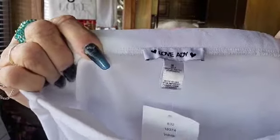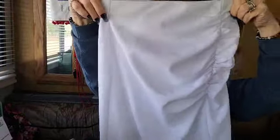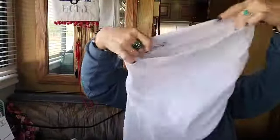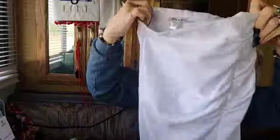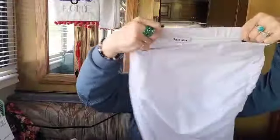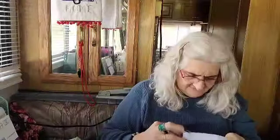And this says Lovety. White, size medium. This is a knee-length pencil skirt with, I forgot what they call these things, but this is elastic in the waist. I'm gonna see what this is made out of. It has a nice little oochie-coo right there. Let's see, ruched. It's a ruched skirt. That's what I meant to say anyway. The little ruched. Yes. Okay, and that is size medium.